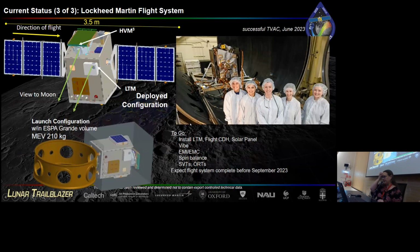Requirements are also being met on that. Here are some images of the spacecraft. This was after the TVAC. So the spacecraft is well on its way. Basically, we still have to do work with installing the solar panels.